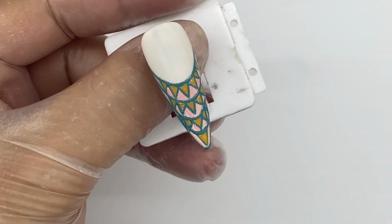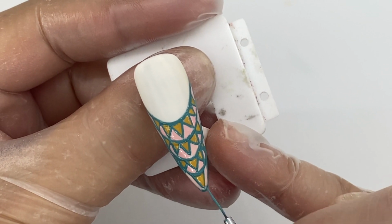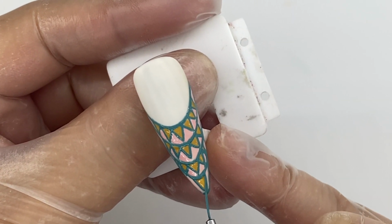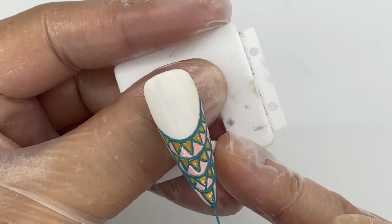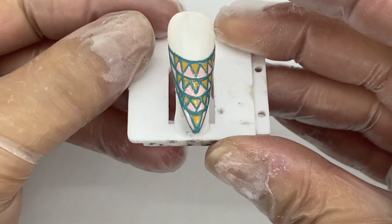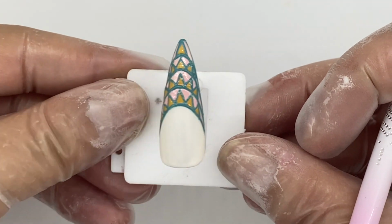Let's just do the last little triangle. And I'm going to bring it to a point. Okay. Cute. It's starting to look super regal.